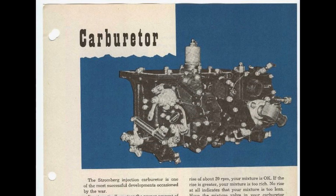This is because the P-47 has fuel injection. This is confusing because the injection device is called the Stromberg injection carburetor. However, it's a carburetor in name only. It's actually what would later be called throttle body fuel injection. The term throttle body fuel injection hadn't come into use yet, but that's what it is.